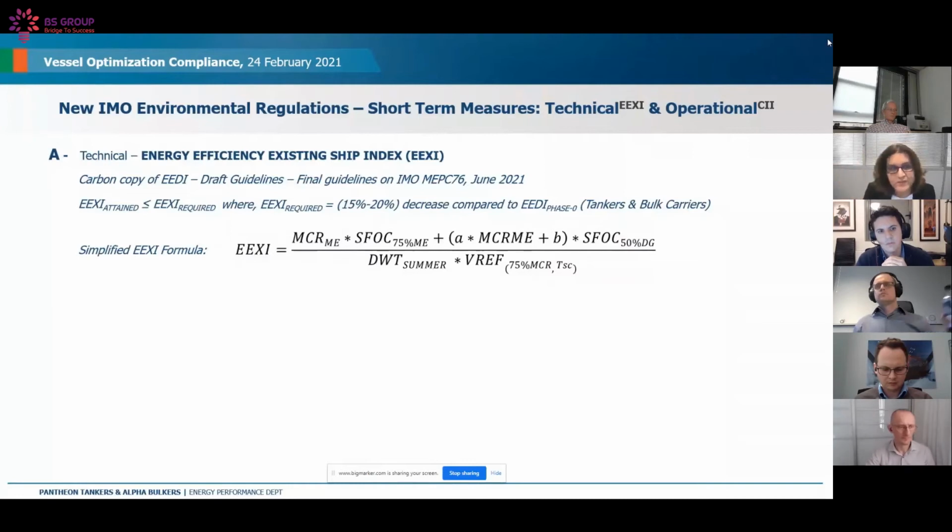As we all know, after 2023, IMO has approved draft new mandatory regulations to cut the CO2 emissions of existing ships. And these draft regulations would require ships to combine a technical and operational measure to reduce their emissions through two indexes, the Energy Efficiency Existing Ship Index as a technical measure, and the Carbon Intensity Index being the operational measure.